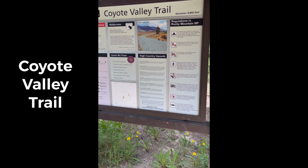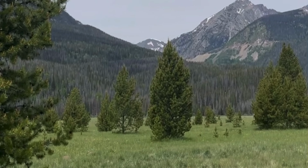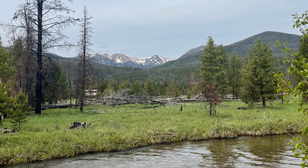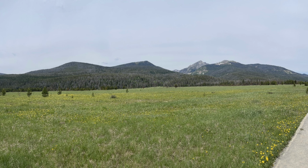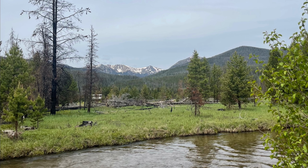If you want a relaxing walk, then I would hike the Coyote Valley Trail. This hike is a mile round trip and has no elevation gain to speak of. This is one of the first stops in the park if you are traveling from the Grand Lake side, which I did. This is a good hike to do with a family and is a good spot to check out wildlife in the meadow. This is a good introduction to the park before you really start to get into the intensity that the park offers.